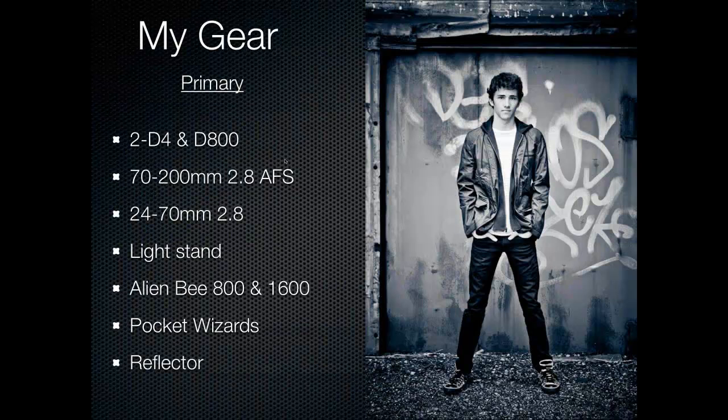So as far as me and my gear, we use D4 and D800. I primarily will always have on my 70-200. I rarely use anything else. If I use anything else, it's usually a 24 to 70. I usually shoot with the light stand Alien Bee B800 or 600, depending on where I'm at, what time of day, what I'm trying to do. Of course, Pocket Wizards to fire those off, and then I also bring a reflector.